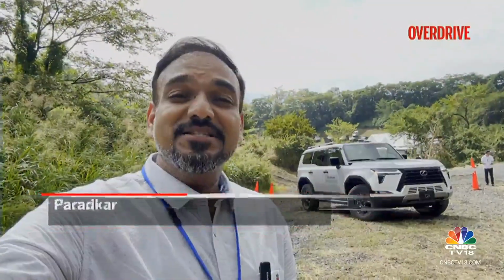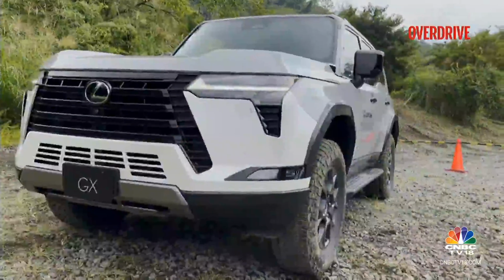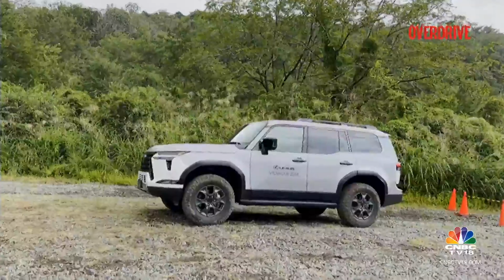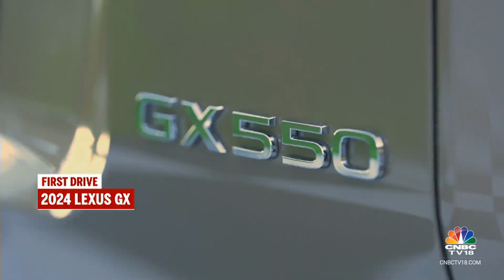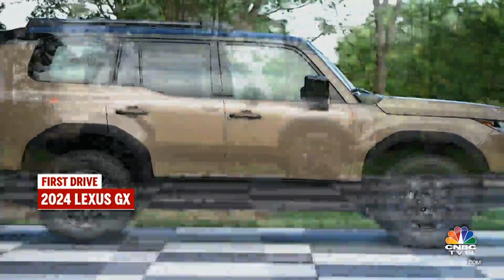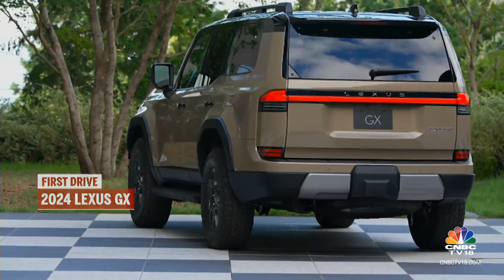This is the Lexus GX, or the grand crossover from Lexus. We are here in Japan to drive this car, primarily on an off-road circuit, because off-roading is now a very big important factor for this particular vehicle. The Lexus GX looks imposing with its big size and luxurious appointments, but you will be astonished at what it can do on and off the road.